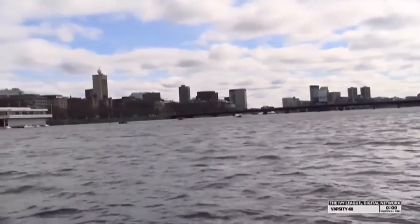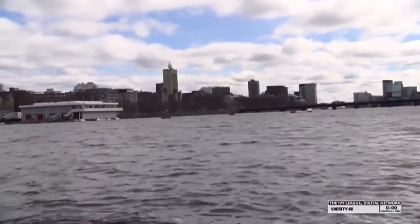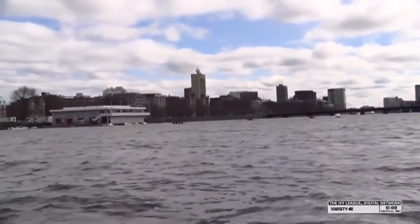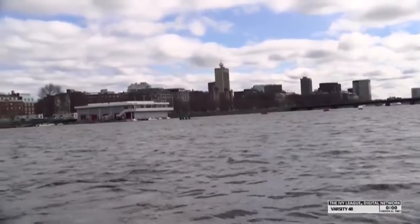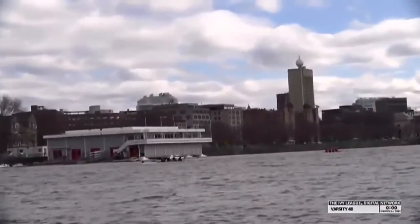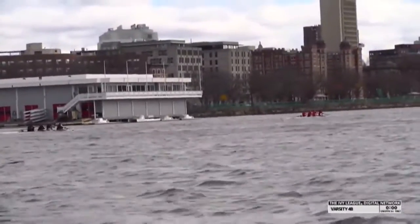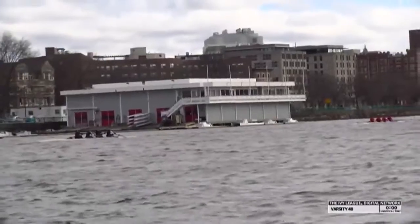Yeah, it looks like they're moving pretty well, and we're in the part where the conditions get a little bit better, and we've seen all the crews get a little smoother and faster, but it looks like Radcliffe's up pretty big. Yeah, Princeton had wins at 1V, 2V, and V4A, but Radcliffe has open water back to both Princeton and Cornell at V4B. This 4 looks pretty good, pretty long.